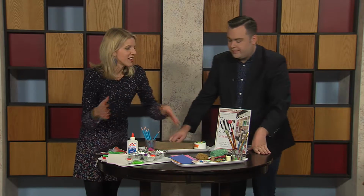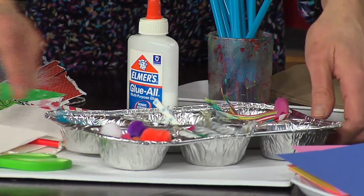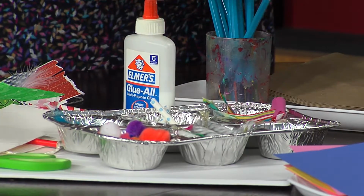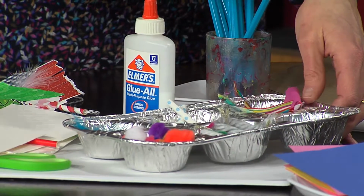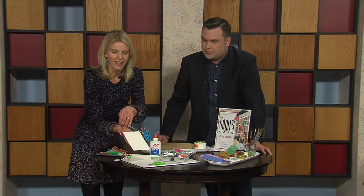Another one we have here, we love muffin trays at the Makery. So we have muffin trays of just about everything. Not something you hear every day. We love muffin trays. We don't make any food at the Makery, but we do love our muffin trays because they separate things for kids, and allow kids to have some perspective on the different things that are available to them. So in this tray, you'll see we have pom-poms, feathers, buttons, and some banners that we just made with a straw and a piece of thread.